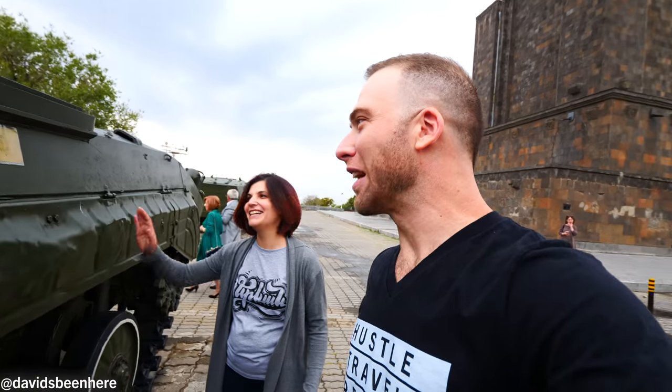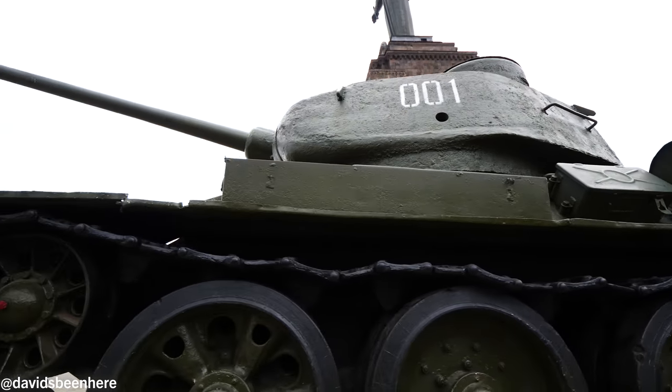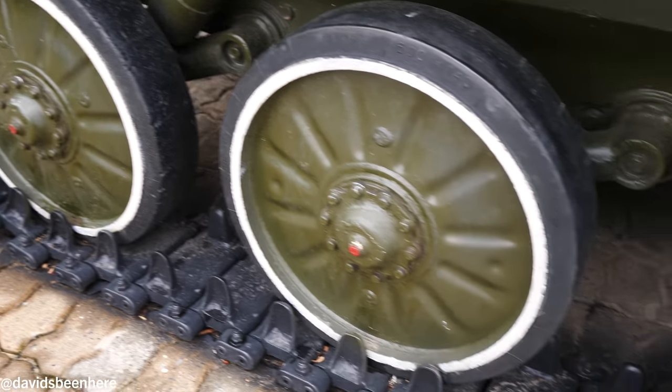This is an infantry fighting vehicle. I mean, this is a bad-ass cannon. 003, Soviet. This is everything Soviet here. Yeah.